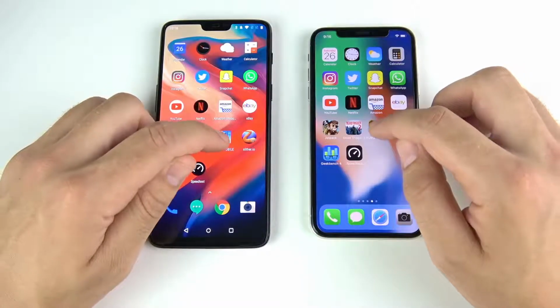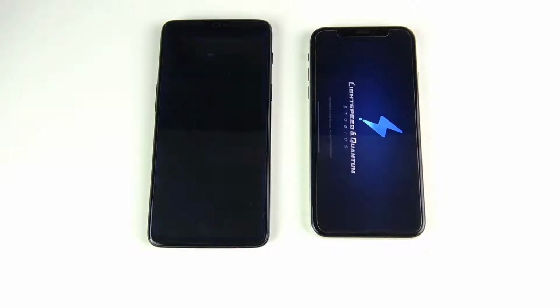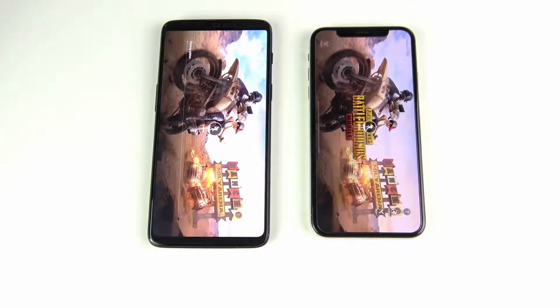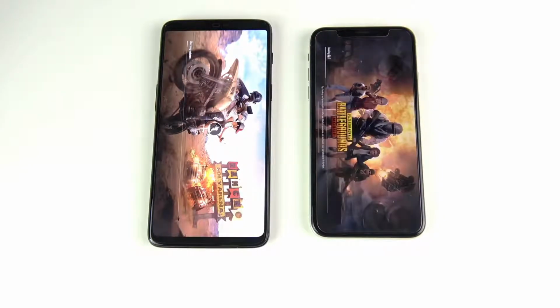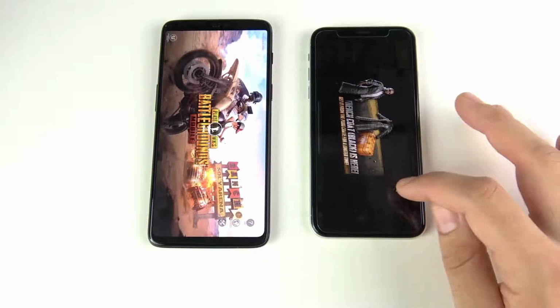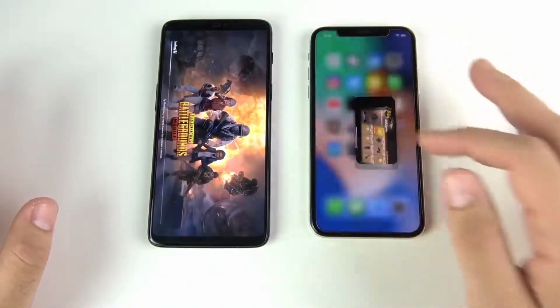Let's go into PUBG Mobile. 3, 2, 1. This game requires a lot of load time, so that's why I put it in here. A lot of people play this game. You can see which one is actually going to get you in that match first. And you can see the iPhone 10 is ahead here easily over the OnePlus 6. Yes, definitely this one's going to go to the iPhone 10. So yeah, you're a win here when you want to play PUBG Mobile.